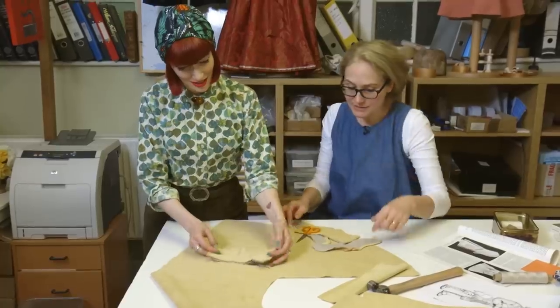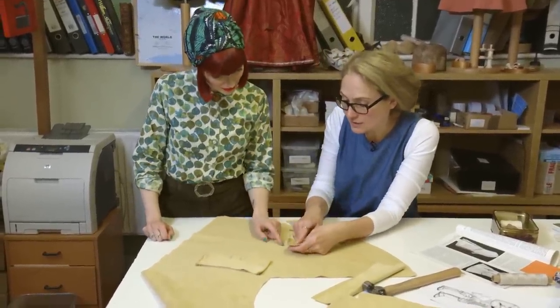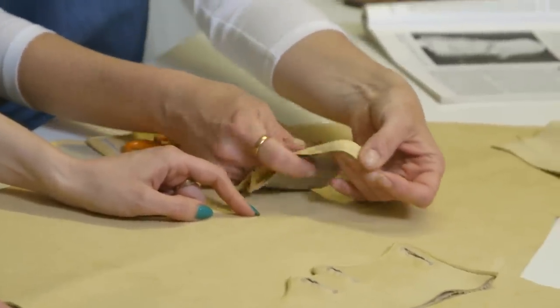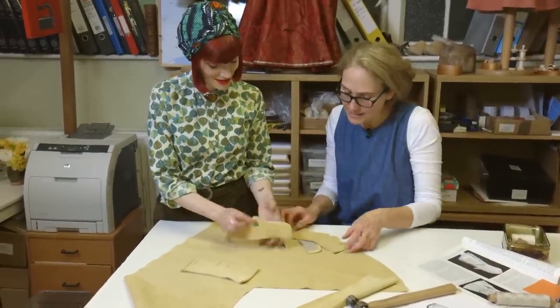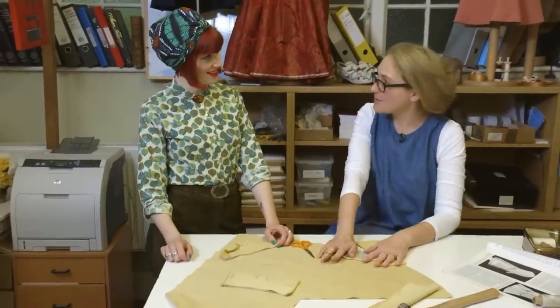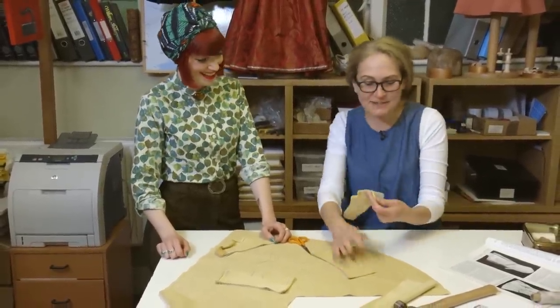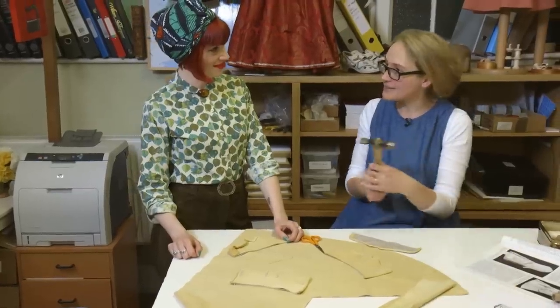Lovely. So the binding gets stitched on as you would with a cloth binding. You stitch on one side and then turn it over and stitch the other side down. And when you've done that, it's a little bit bulky. So we don't do it with an iron, we do it with a hammer. Oh, so that's exciting. Yeah, that is exciting. It is exciting. It's quite satisfying because it melds all the bits of leather together.